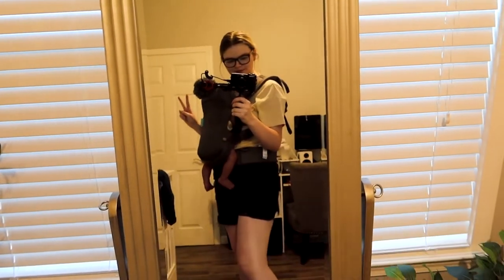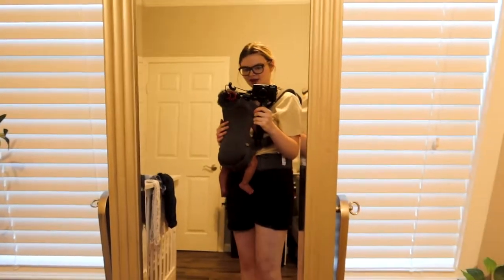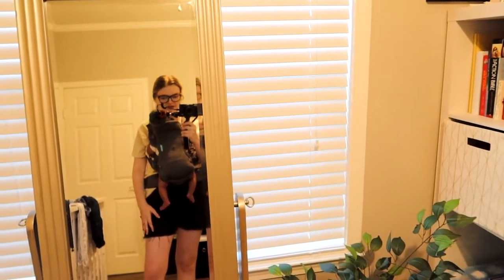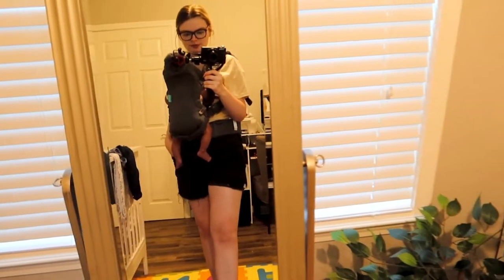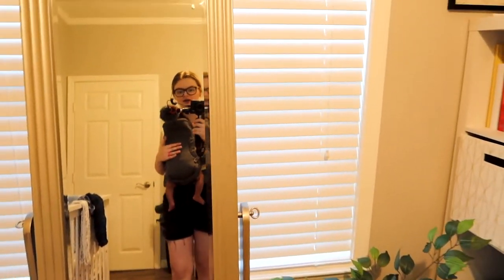Happy Saturday. We're just chilling. It is so hot here in Texas right now. Little man's just got a little onesie on. It's not even buttoned up in there. And I'm wearing my shorts today. These are pre-pregnancy shorts. They're size 10. And they fit me. So I'm kind of getting back into wearing my regular clothes again.